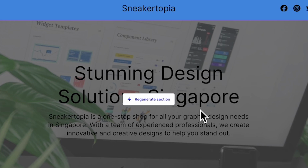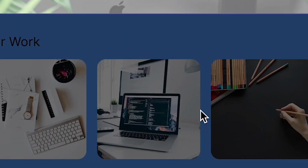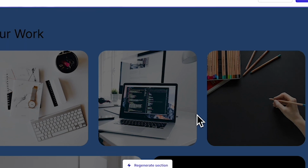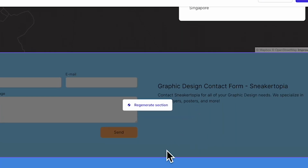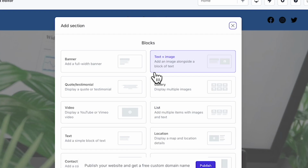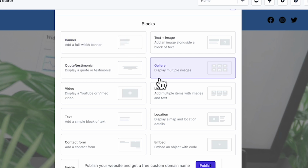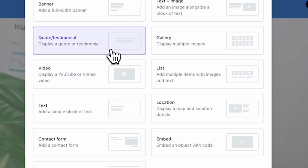Within minutes, Durable Website Builder will generate the complete website for you. It will include the content, fonts, colors, and even include a lead generation form. You can even customize the website by creating different sections, from banners to galleries, and include testimonials.